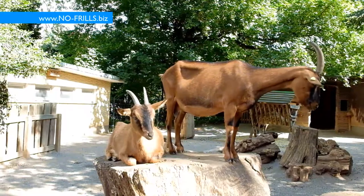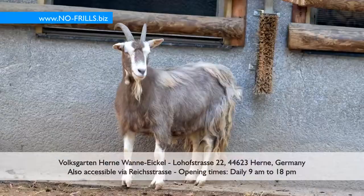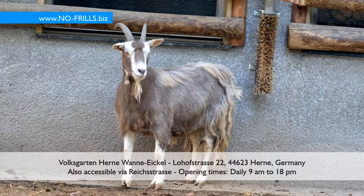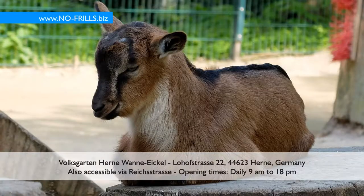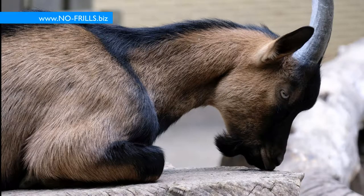Peoples Garden in Herne is a little paradise for goat lovers. It is a small animal park and entrance is free. Almost all German animal parks and zoos have only some goats, mostly dwarf goats, but in Peoples Garden Herne there are four corrals with different goat species.